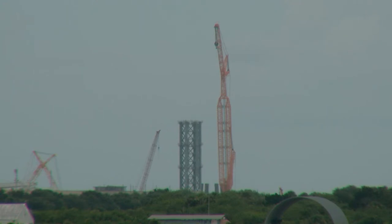Three of the segments have been stacked into place, and more segments are expected to be transferred to Pad 39A in the coming weeks for stacking. This will be the new home, the second home of Starship launch operations for SpaceX's next generation reusable rocket.